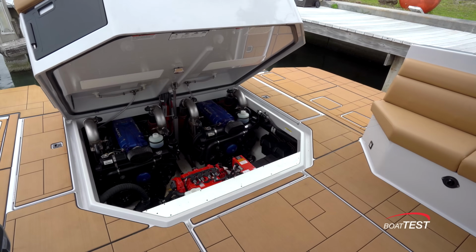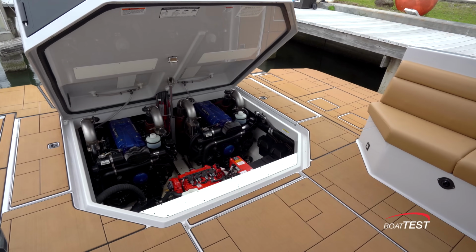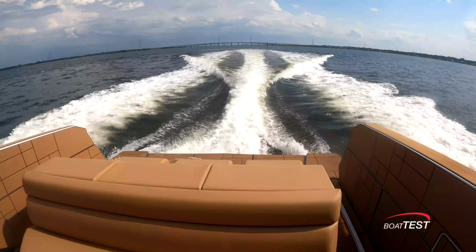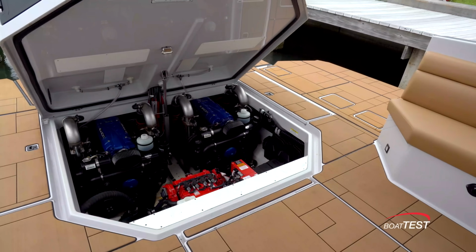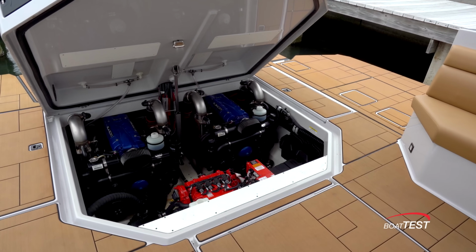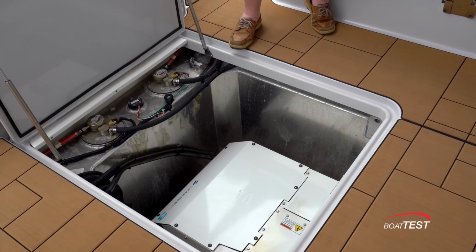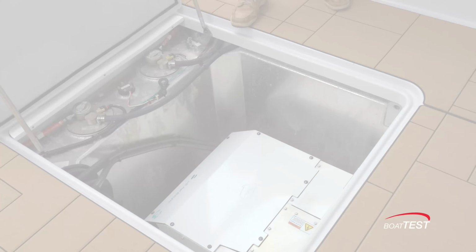Inside the engine compartment is a pair of Lumbar 7.4 liter 520 horsepower HO engines. This is the only power choice for this stern drive application. Just ahead, as we already discussed, we've got the upgraded 9.5 kW Westerbeke generator. The standard is a 7.5. The upgrade because, again, we have the Seakeeper gyro.